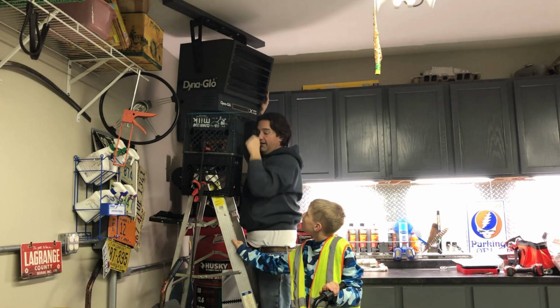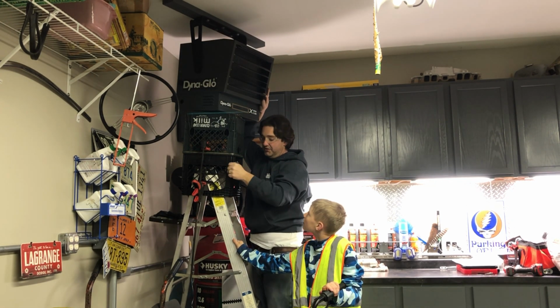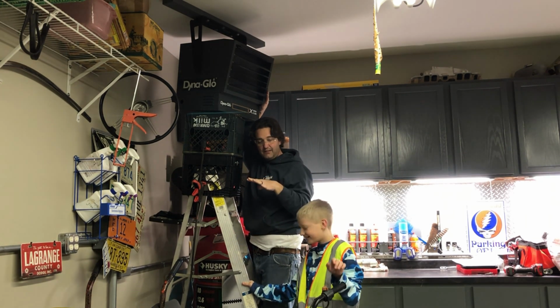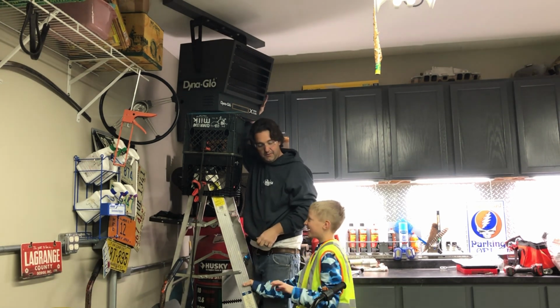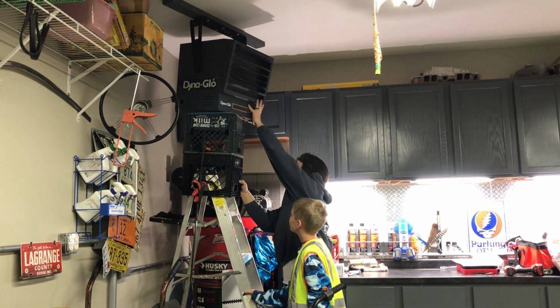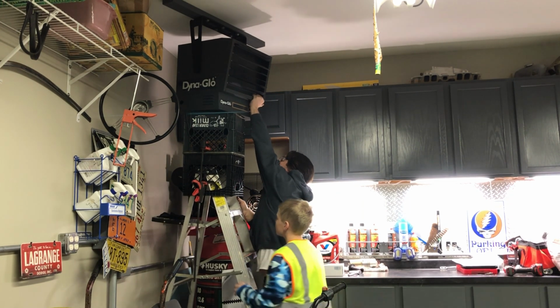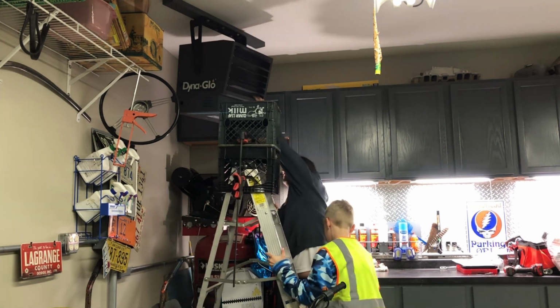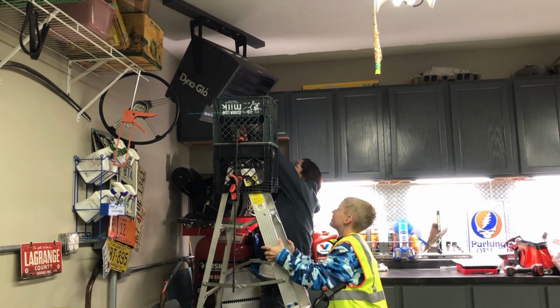Alright, now when I get off this ladder, I'm going to hold this heater, and I want you to pull the ladder out real fast, like a guy pulling a tablecloth out from a table and the wine glasses still stay. Something like that. Be dramatic effect. Alright? Like, go. Did the wine glass stay up? The wine glass stayed up.